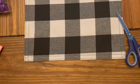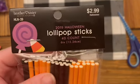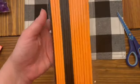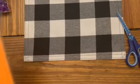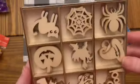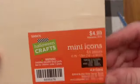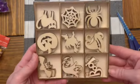And I picked up some little Lollipop Sticks in the hopes that I could even try to recreate some little witches' brooms myself with these, and I thought these would be nicer to use instead of the straws. I've got some really great Halloween straws, but I thought those would be more fun to try to do the broom with. They also had these little mini icons, the little wood veneer pieces.